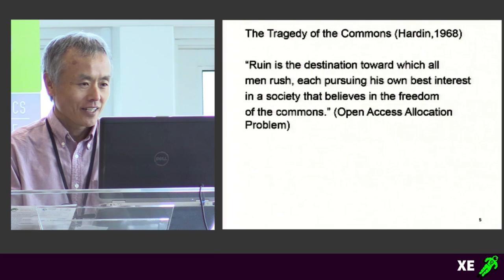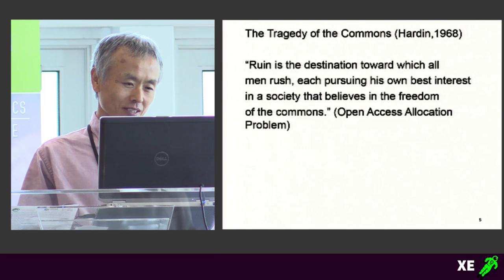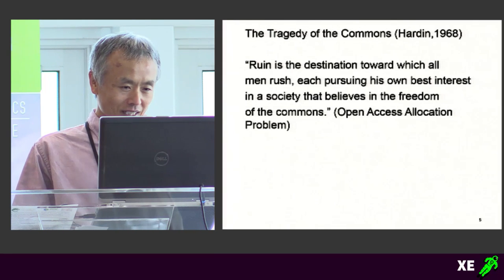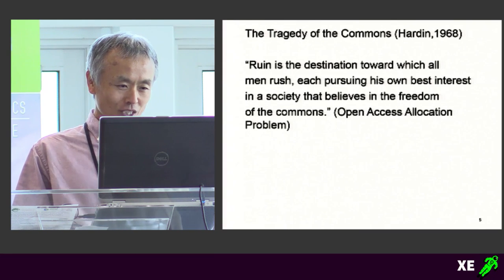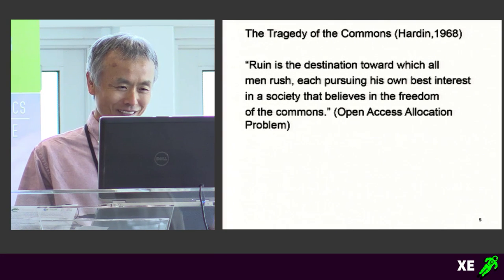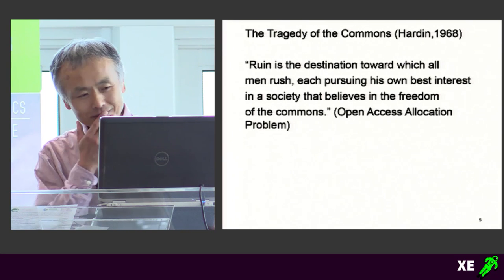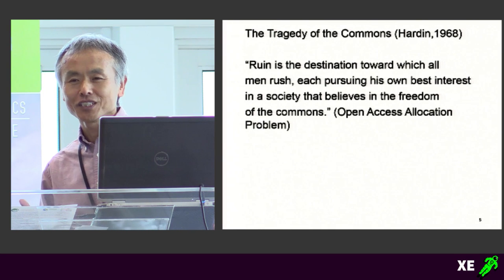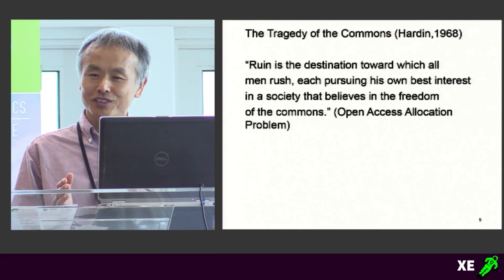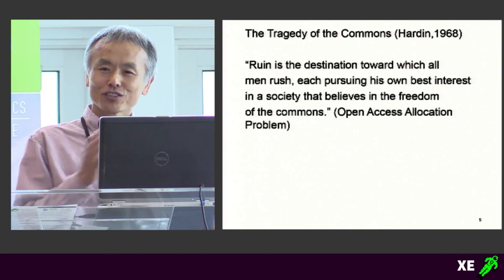Another quote he has is, "Ruin is the destination toward which all men rush, each pursuing his own best interest in a society that believes in the freedom of the commons." So one thing important here is each pursuing his own best interest. So each country is pursuing its own best interests. That's why it might be so difficult, because following individual incentive leads to the ruin.